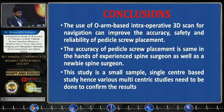The accuracy of pedicle screw placement is the same in the hands of an experienced spine surgeon as well as a newbie spine surgeon. This study is a small sample, single-center based study, hence various multi-center studies need to be done to confirm the results.